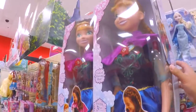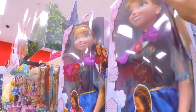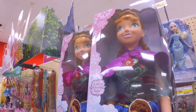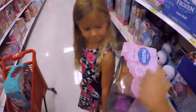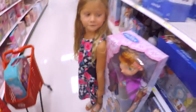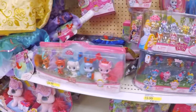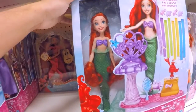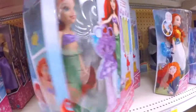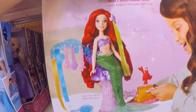Okay, we're gonna get a life-size doll. That's what we're gonna do. Here we go. Here she comes. She's huge. Let's see who's bigger, Kyla or the doll. Kyla, you're taller. Look at this, Ariel. Ribbon transforms into a colorful hair extension. You can make hair extensions like that. That's it. That's all she does.